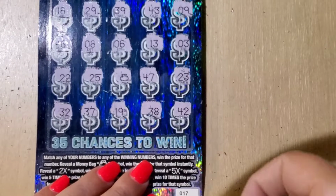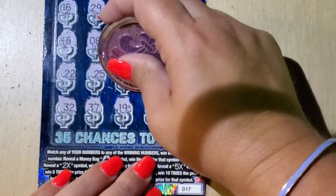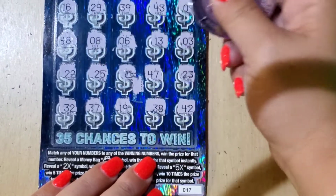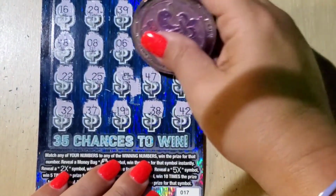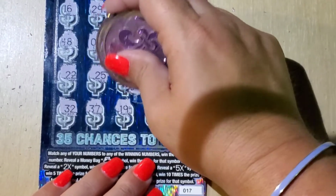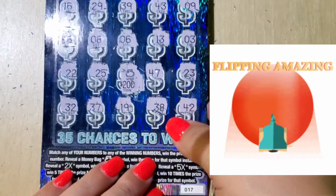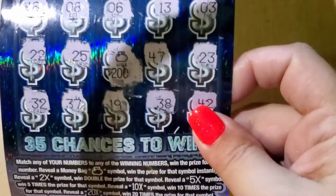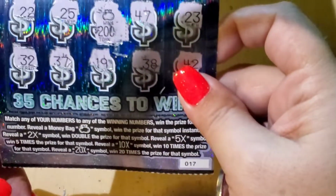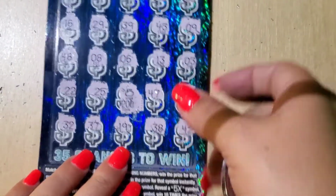Let's zoom in and see what's under this money bag. Big zeros. Big zero, guys. We have a big zero. $200. Look at that. That's awesome, guys.